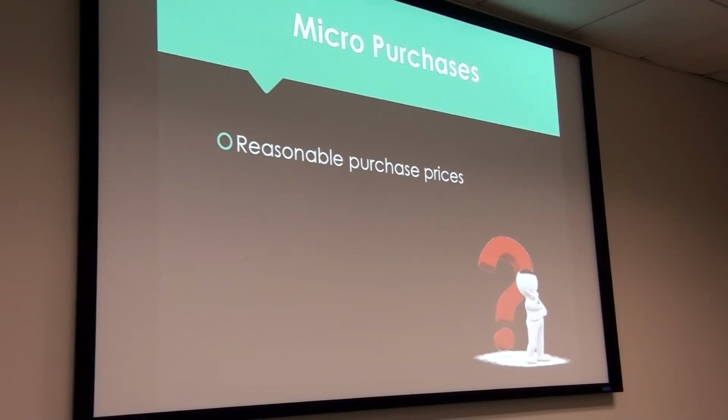And look, I've learned a whole lot about what people are paying for things. If you're a really small SFA, 45 cents for a carton of milk may be reasonable. If you're a huge SFA, 18 cents may be reasonable because it's volume driven. And that is why, even when you are doing micro purchases, you want to include some kind of cost price analysis.